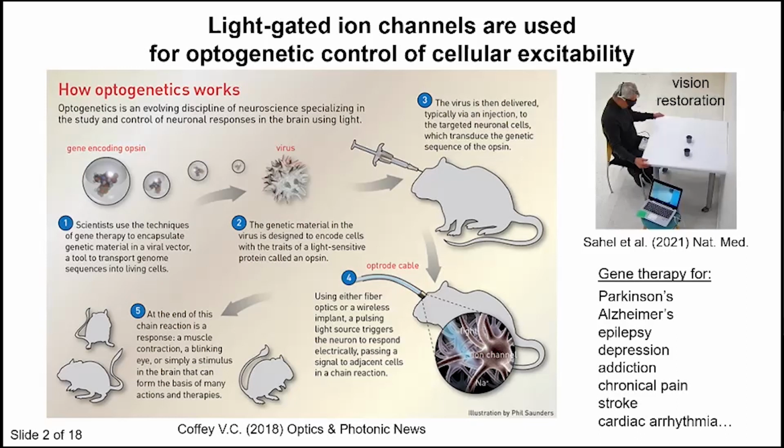But of course, what is most important, there are several ongoing clinical trials of using light-gated ion channels to restore vision in blind patients, and there was one paper already published on it. And light-gated ion channels are also considered as gene therapy for many neurological, psychiatric, and cardiac disorders. So they are really important.